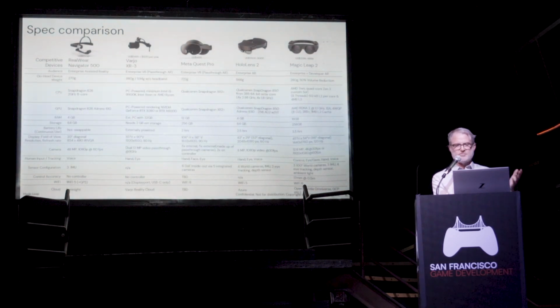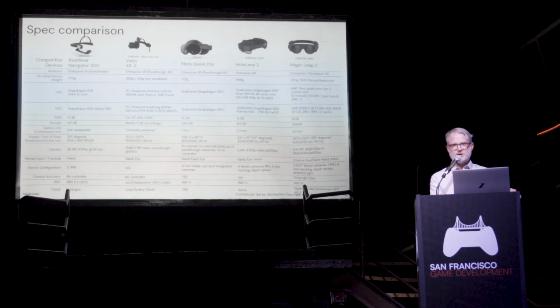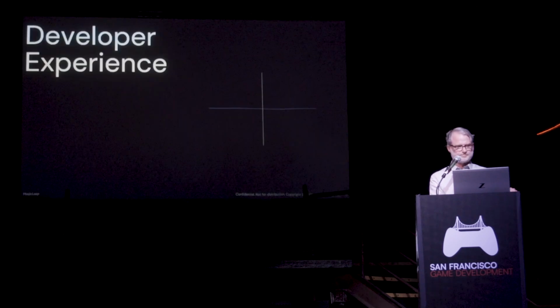Our runtime somewhere around 3.5 hours. And our displays are addressable resolution of 1440 by 1760 per eye. So you can resolve a very sharp picture and a lot of detailed data.